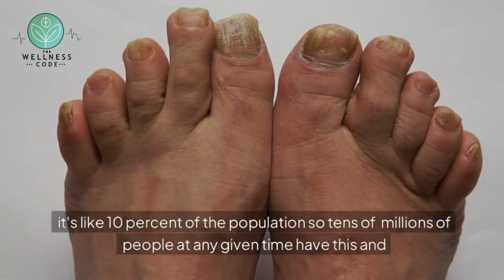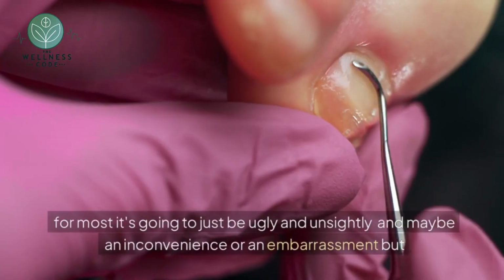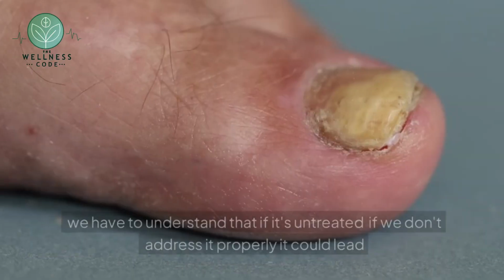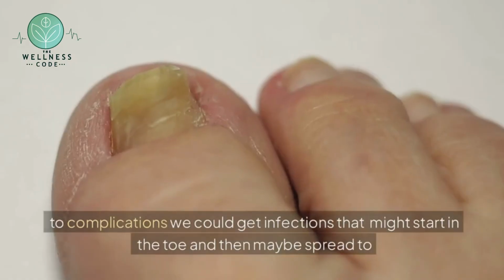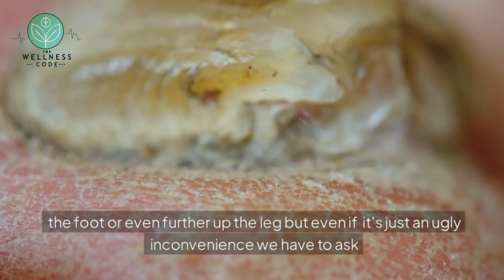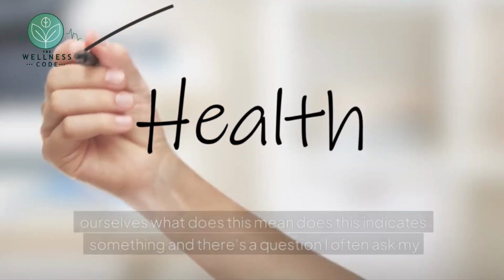It's like 10% of the population, so tens of millions of people at any given time have this, and for most it's going to just be ugly and unsightly and maybe an inconvenience or an embarrassment, but we have to understand that if it's untreated, if we don't address it properly, it could lead to complications. We could get infections that might start in the toe and then maybe spread to the foot or even further up the leg. But even if it's just an ugly inconvenience, we have to ask ourselves, what does this mean?